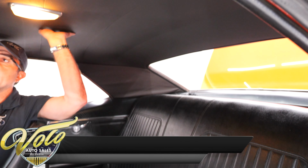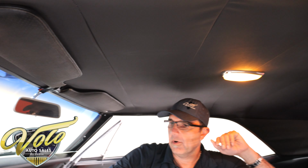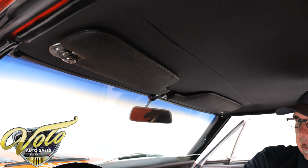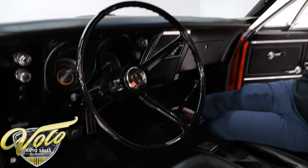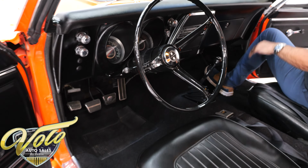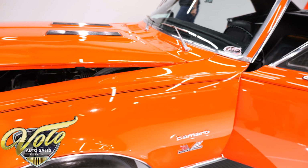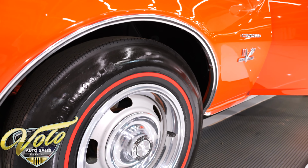Headliner has been replaced because it's a little different than the visors. Dome light works. Back of the seats are nice. So yeah, nice, clean, basic interior. Remember, whoever ordered this car wanted to go fast. They weren't getting all the options to make the car heavier.